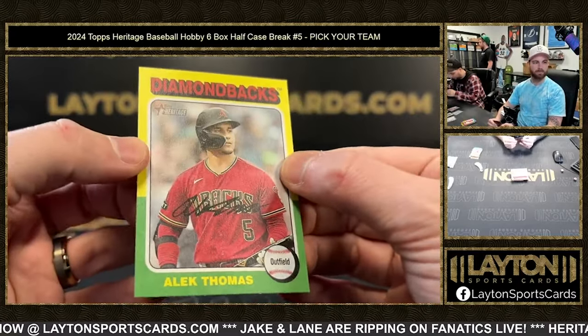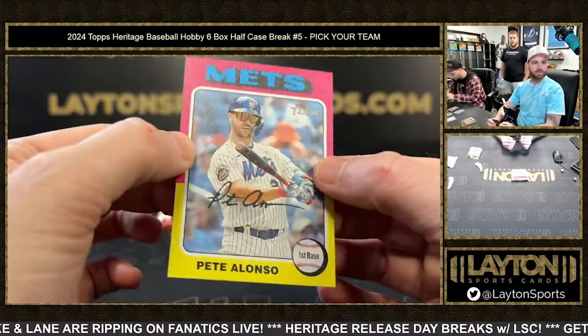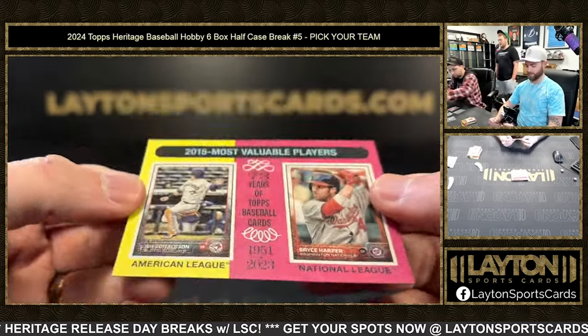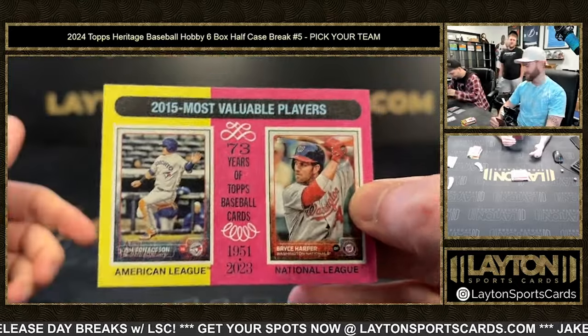Nice one, D-backs. So wild. Pete Alonso, there he is. Yeah, let's go. Flip stock. That is going to go left. That is going to be, oh boy, Josh Donaldson as a Blue Jay. Blue Jays. Nobody likes him.